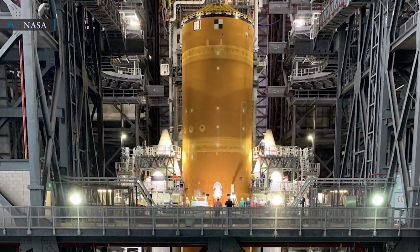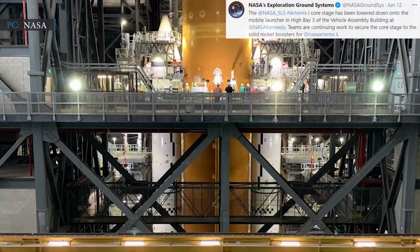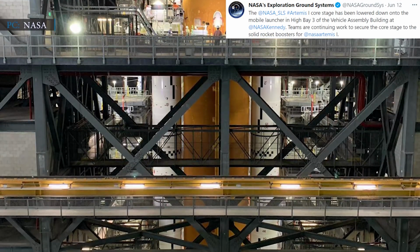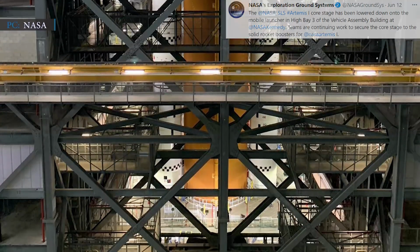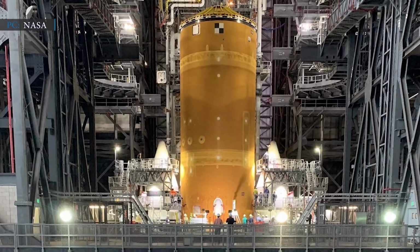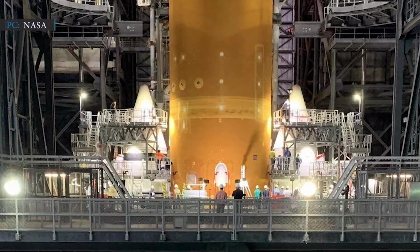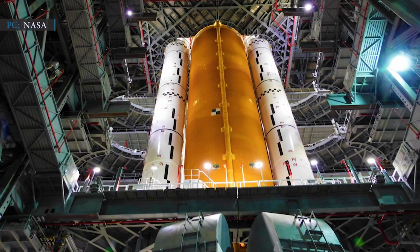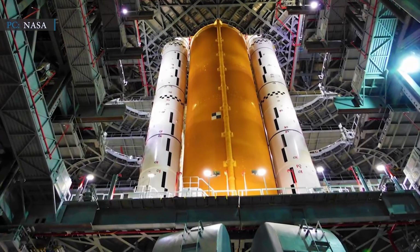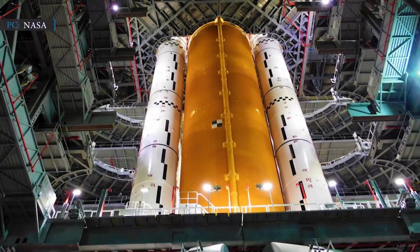On Saturday, NASA's Exploration Ground Systems program tweeted, "Teams are continuing to work to secure the core stage to the solid rocket boosters for Artemis 1." They also provided a photo of the SLS with people standing on the platform to give an idea of the huge size of the rocket. Combining the Space Launch System's elements is considered to be a milestone toward the Artemis 1 launch campaign.